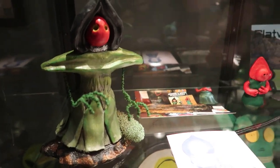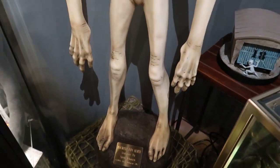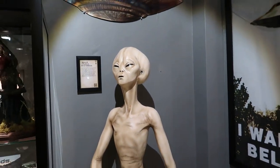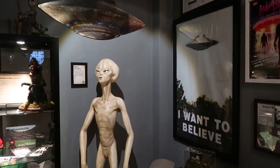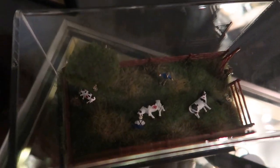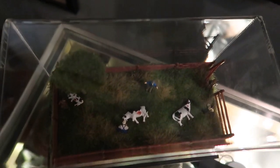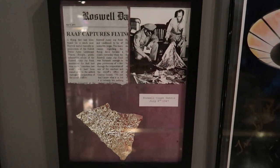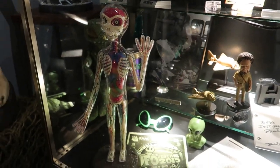See some other versions. Flatwoods Monster there. Here's your more classic gray alien. This is what the Roswell aliens would have looked like. Down here we can see some farmers dealing with cattle mutilation. This little miniature scene has a little piece of the Roswell crash debris right there. Some interesting alien items down here.